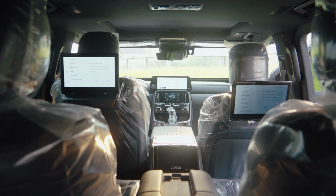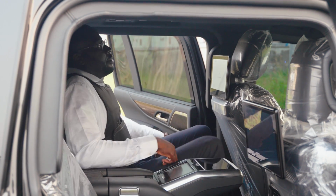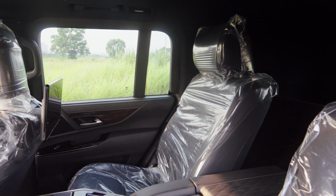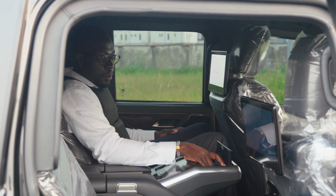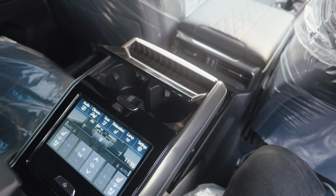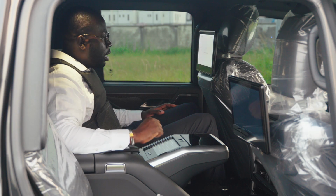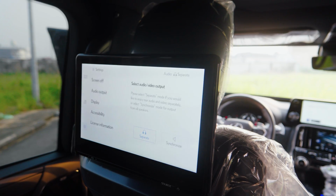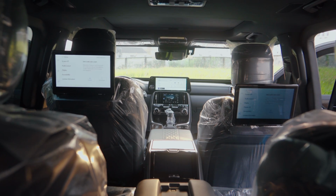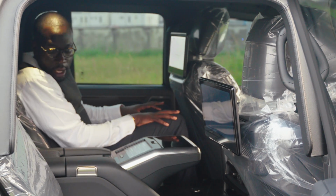So here I am getting into the second row of seating. I'm about 6'3", and we still have a few inches of headroom and it feels more like I'm in a limousine. We have cup holders here, a really nice touch. We also have an infotainment system at the back. We have additional settings as well for our screens. Each of the passengers in the rear is fortunate enough to have their own infotainment system, so you can literally sit back and forget about everything else around you.